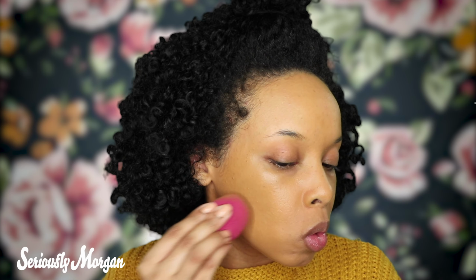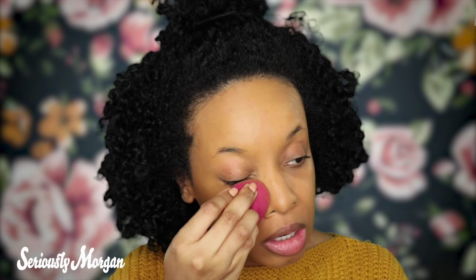As far as coverage goes, I'm gonna say this is medium. My biggest indication is my freckles here. If they cover, I'm gonna say it's medium. I'm gonna put down another pump in that area to see if it really does cover and if it's buildable. So let's go ahead and do that. So it's buildable, I think. But I still think it's medium. It's definitely not full, in my opinion.